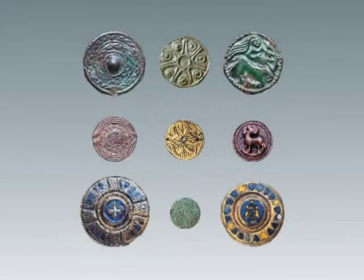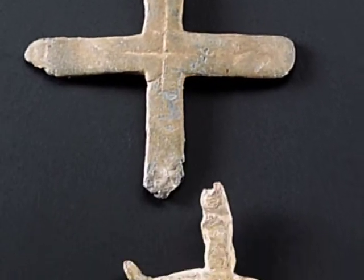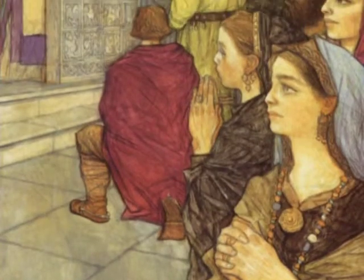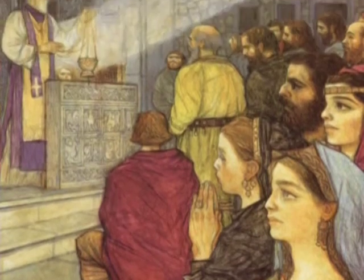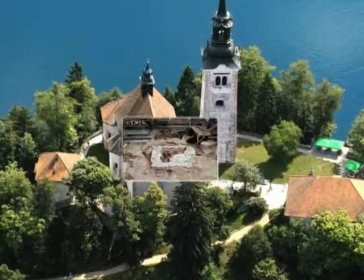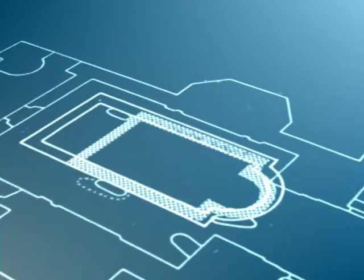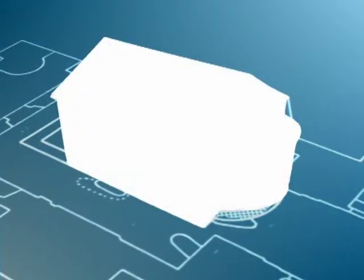The diverse jewelry found at Bled includes artifacts with Christian symbolism, telling us that the inhabitants of this region gradually converted to Christianity, mostly in the 9th century. The foundations of one of the earliest churches from this renewed Christian period were discovered on the islet of Lake Bled.